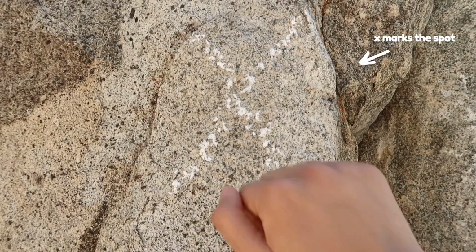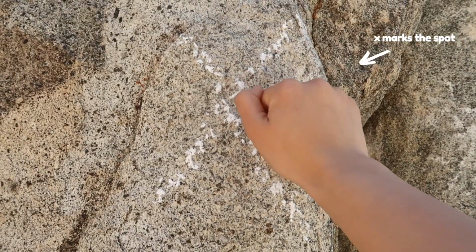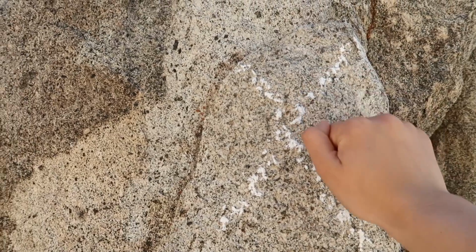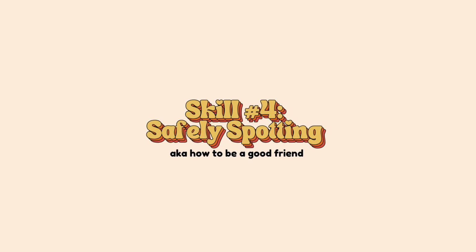Another mark that you might see outside is an X, which indicates that a hold is hollow and is likely to break. These X's are kind of like a climber's way to warn each other that you should not climb on the rock or that the rock is flexing and about to break soon. One way to determine whether or not a hold is hollow is actually to knock on it. A hollow hold should make a very distinctive knocking sound, almost like you're knocking on a door or on wood.